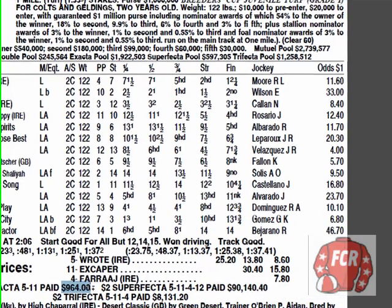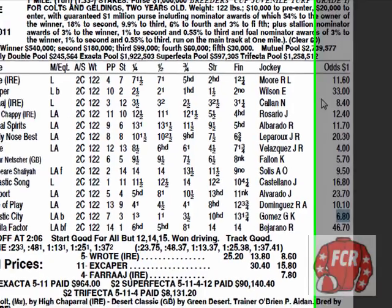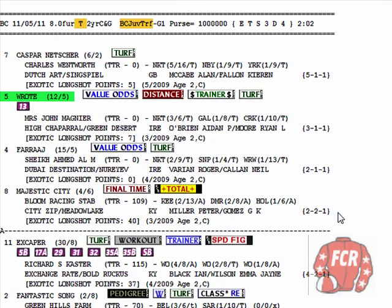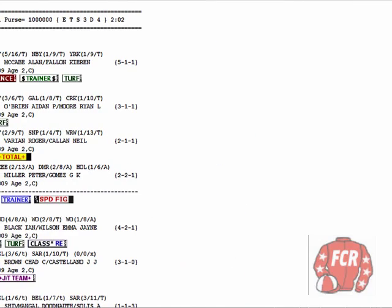Another reason we like 4-star preferred races is the favorite frequently runs out. There's the favorite. He ran out. There's the second favorite. He ran out. There's the third favorite. Out. Okay? So, 4-star preferred races are ripe, like I said. So, with the 5 and the 11, there. Trifecta City. Trifecta and Super City.